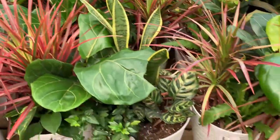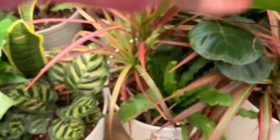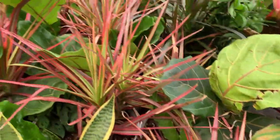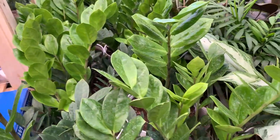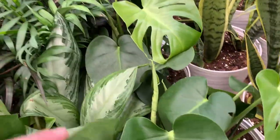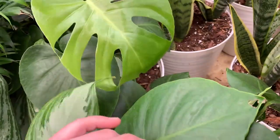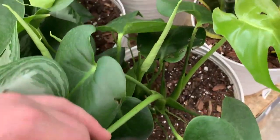Oh god. There's another one of those Calathea makoyana in there. Bunch of ZZ plants. Pretty nice size. Kitchenbachia. Oh, here's a couple Monstera. And you know we have to check because we always check. I saw that leaf under there and had a heart attack for a second. Just a second.